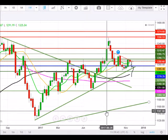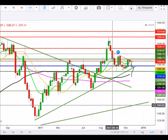Hello everyone, this analysis is for gold, starting it off here on the weekly time frame and then working my way down from there. Here's what I'm expecting.